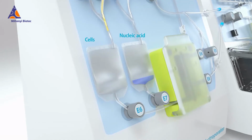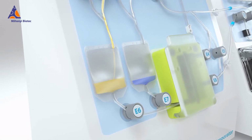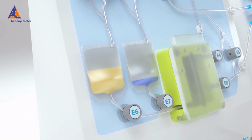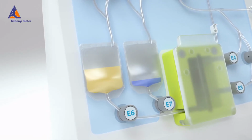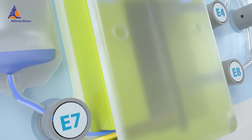Cells and nucleic acid remain separated until electroporation takes place. The risk of DNA or RNA degradation is reduced, and the amount of nucleic acid required for successful electroporation is decreased. For each transfection step, predefined amounts of cells and nucleic acid pass into the electroporation cuvette. Both then enter the integrated mixing structure to ensure a homogeneous suspension between the electrodes.